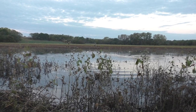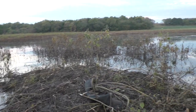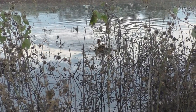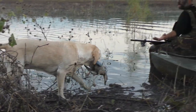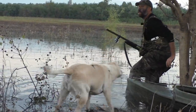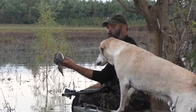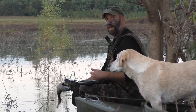Well, 2 just landed in the decoys, and Elliot dusted it. Here comes another one. Here it comes. Yeah, it's out of range. Come on, bring it. Come on. Get it. Get back. Stay. You got blood all over your face. Well, there's one at least.